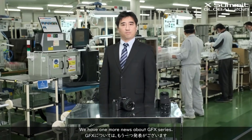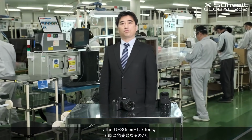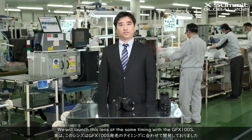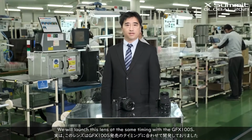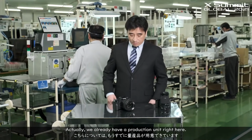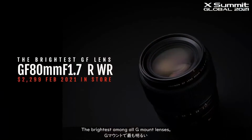We have one more news about GFX series. It is the GF 80mm f1.7 lens, which we introduced at X Summit London last year. We will launch this lens at the same timing with the GFX 100S. Actually, we already have a production unit right here. The brightest among all G-mount lenses.